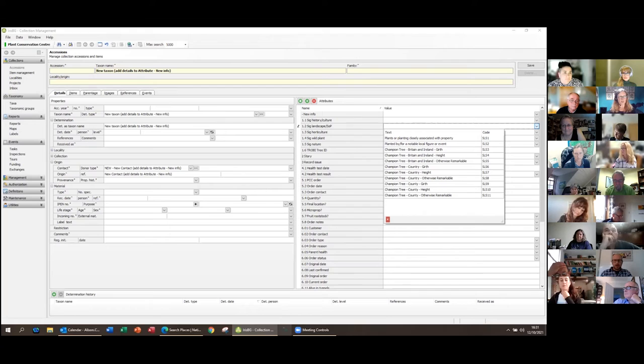Ideally, we'd almost like two layers of custom attributes. If you can see, there's some categories going on in here within these custom attributes. So it would almost be great to be able to group champion tree Britain and Ireland and then have a sub custom attribute for girth, height, or otherwise remarkable. But I've listed them all individually at the moment.